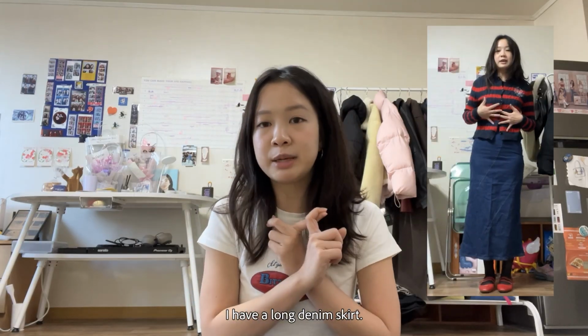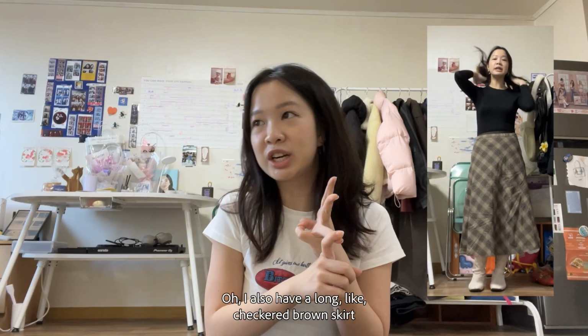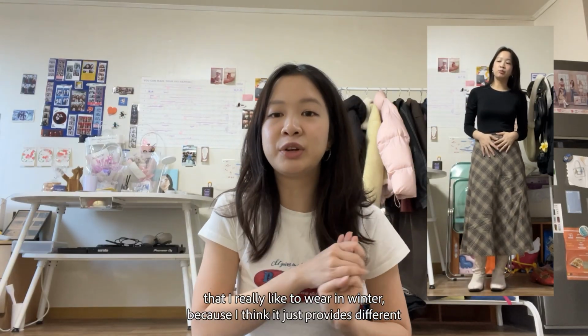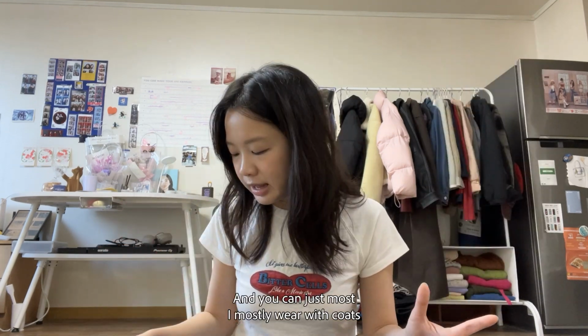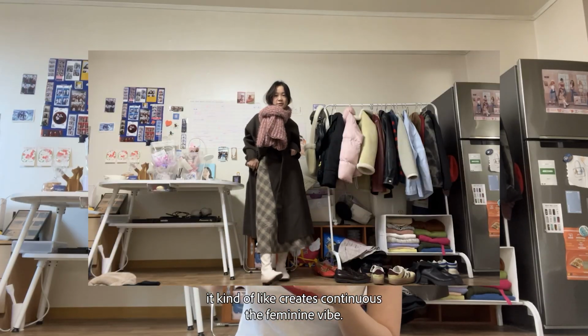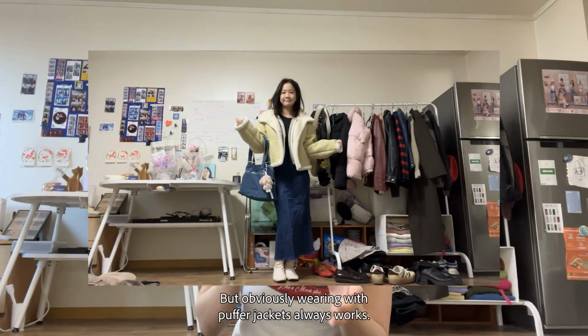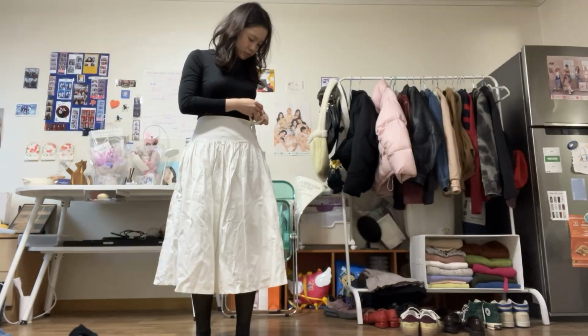I have a long denim skirt, I have a long white skirt, and I also have a long checkered brown skirt that I really like to wear during winter because I think it just provides different textures to the bottom. I mostly wear it with coats. It kind of continues the feminine vibe, but obviously wearing with puffer jackets always works.